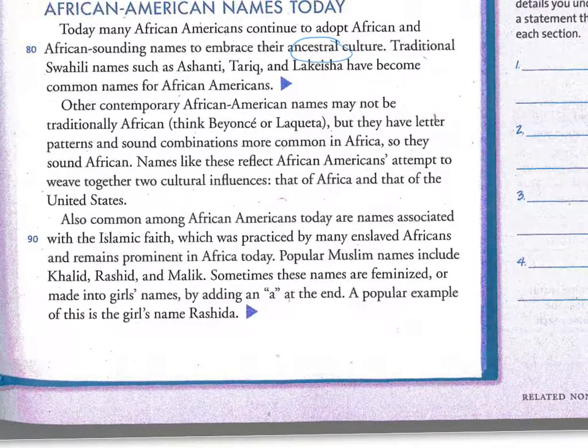Continuing. Other contemporary, that means right now, contemporary African American names may not be traditionally African, like Beyonce, Lakeda, but they have letter patterns and sound combinations more common in Africa, so they sound African. Names like these reflect African Americans' attempt to weave together, to combine, two cultural influences, that of Africa and that of the United States.